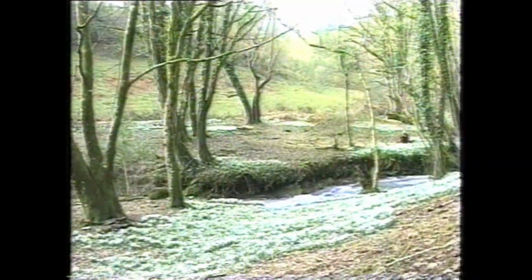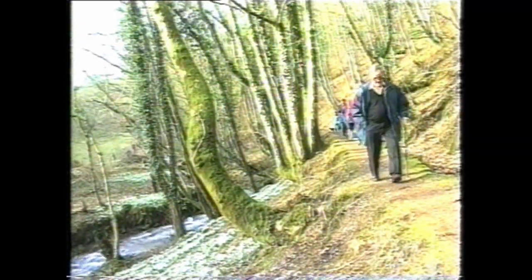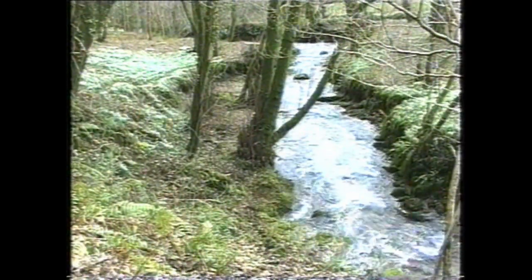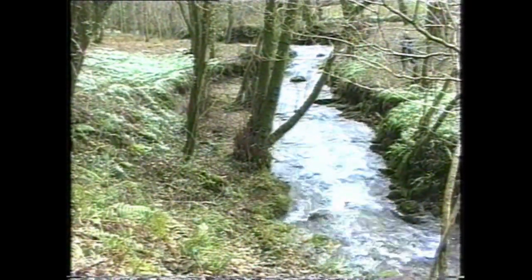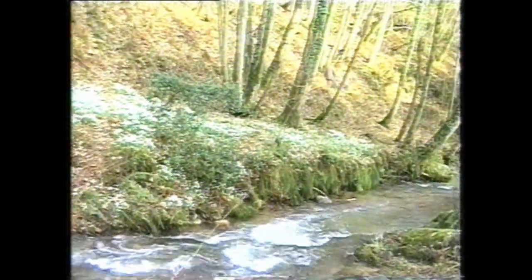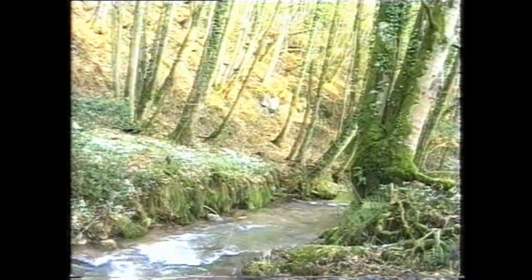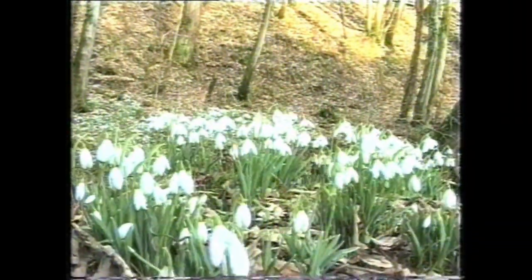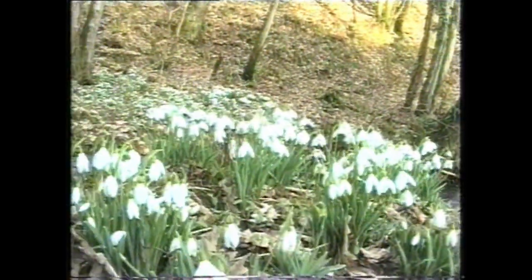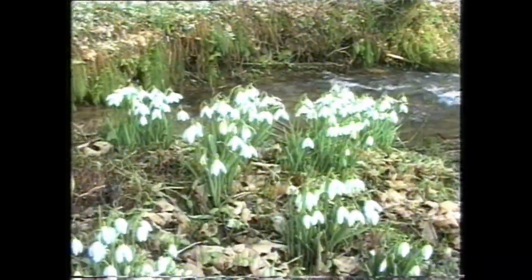Now, Snowdrop Valley is world famous and it's very popular at this time of the year. The visitors come from all over the place. These snowdrops are a real delight to see, and there are carpets of them all over the place.